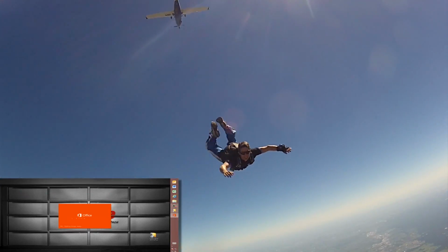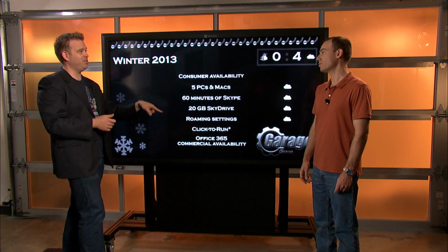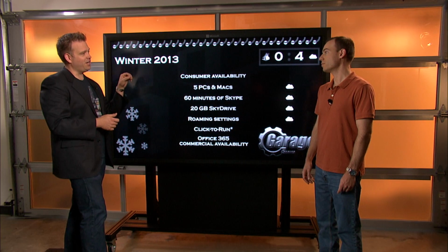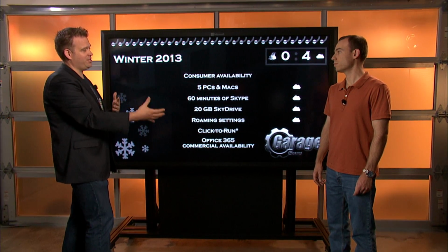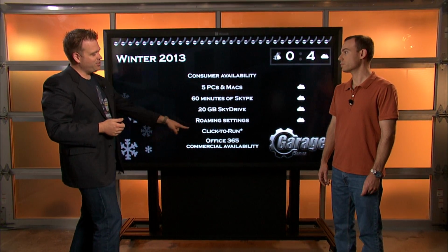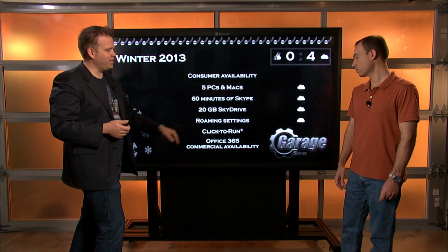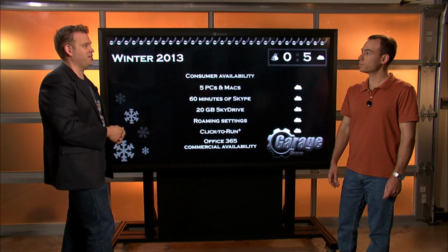So Click to Run, I've got an asterisk there because in the traditional way that I buy it at home, I'll be able to use Click to Run on a normal desktop PC with 2013. But in the enterprise environment, I'll be using a Windows installer based package, which has a few disadvantages in terms of things like running side by side and being able to trial Office very easily. So that kind of coincides with the commercial availability, and this is really a feature that I would say goes with the cloud version of Office in that context.